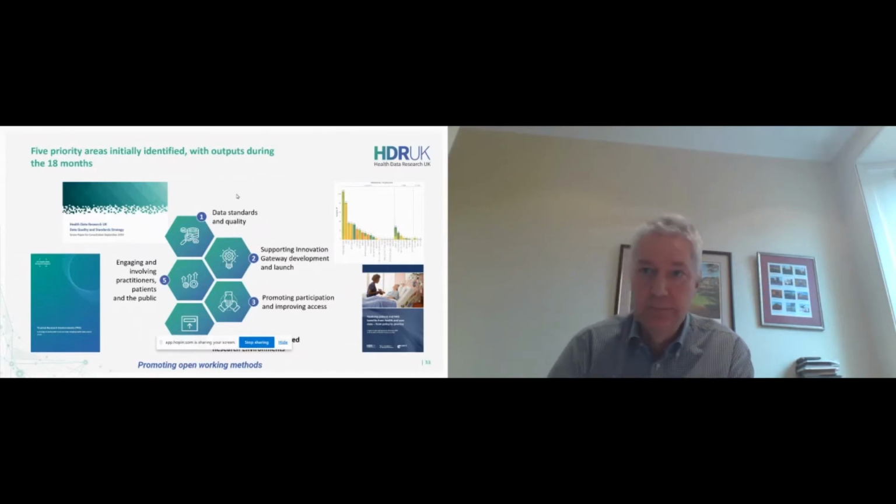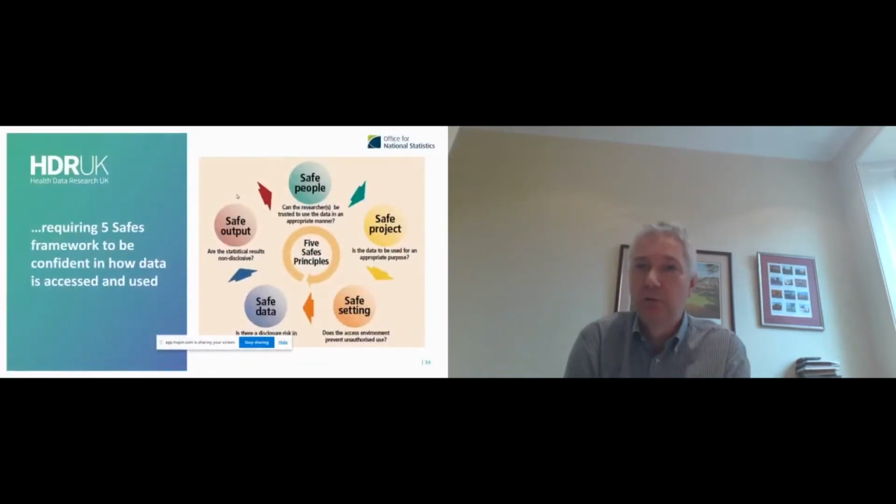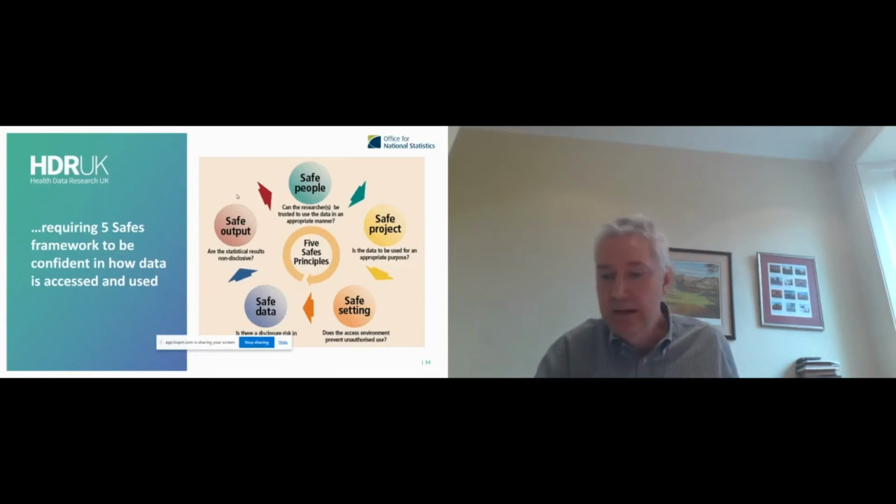So for example, we're piloting a single access request form across multiple data controllers, and importantly, engaging the public in everything we do. Key to this is trusted research environments, less data travel. And I'm sure Ben will touch upon this. How do we ensure that safe people work on safe projects, safe settings, safe data, and safe outputs so that we demonstrate trustworthiness in how we as privileged users of data are using it in a trustworthy way.